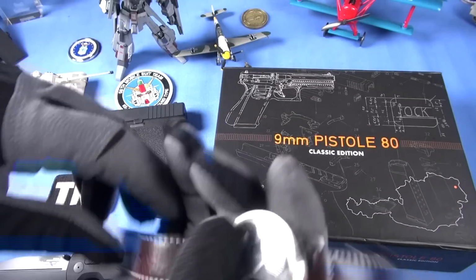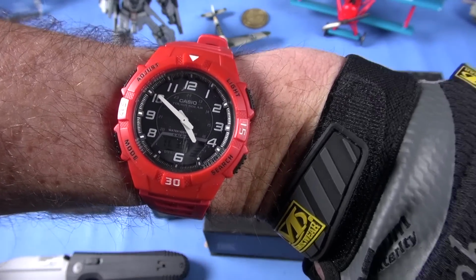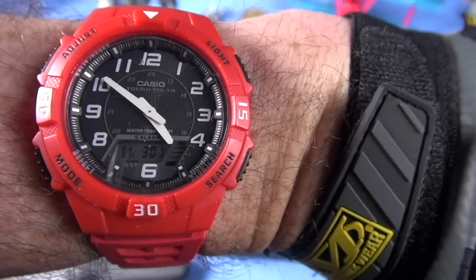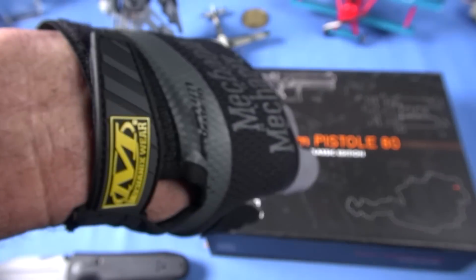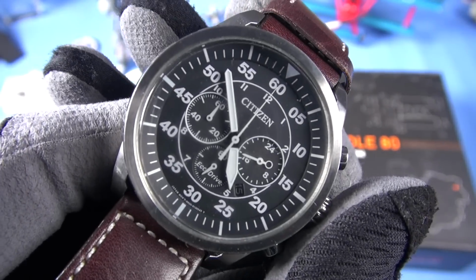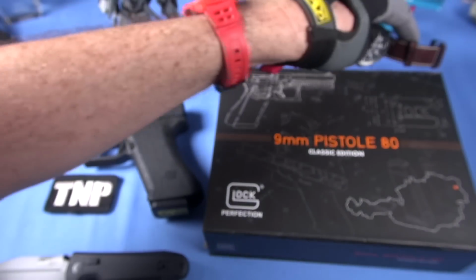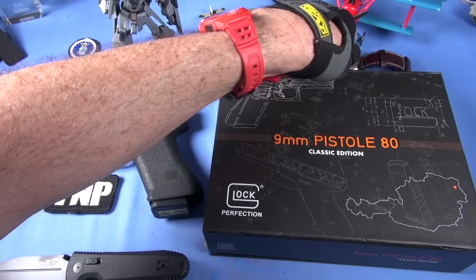The watch for the review, by the way, is a Casio, I think AQW 800 with a hands mod. Super affordable, super cheap, and it makes me happy. Here comes a Citizen CA4210 field watch, solar powered. Awesome watch. We'll put a bunch of links below, and if you like it, you can get it.